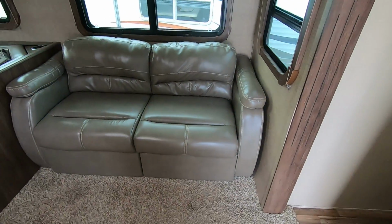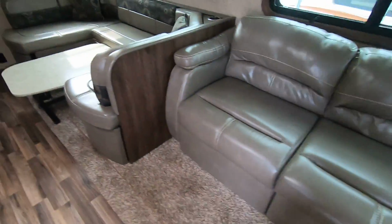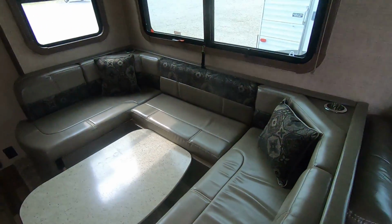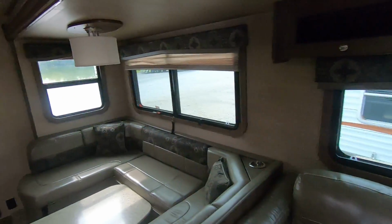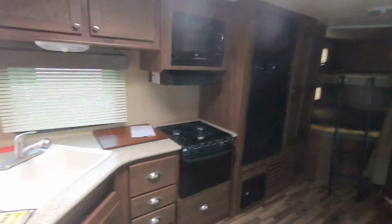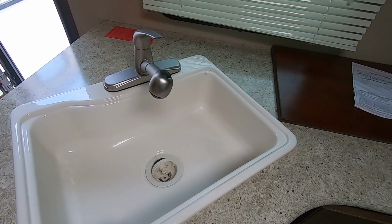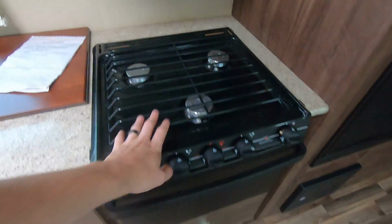Looking at the slide, we've got nice leather style material for the fold out sofa, as well as the large U-shaped dinette with built-in cup holders. Nice big windows, letting plenty of natural light in. If we pan to the other side here, we can see our L-shaped kitchen. So, nice big one-piece sink here, plenty of storage. Of course, your microwave, your 3-burner stove and oven.